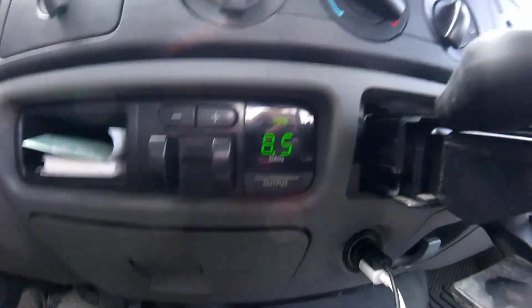Also, after I do my empty weight on the scale, I adjust my brake controller. I run at 8.5 loaded and 2.5 unloaded, because if you're at 8.5 unloaded and you go to stop normal, your trailer is going to lock up and be squealing tires.